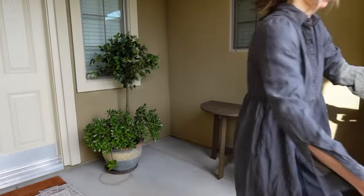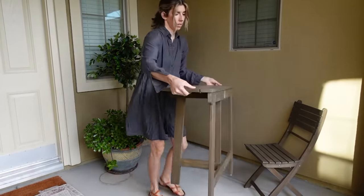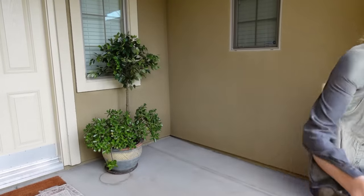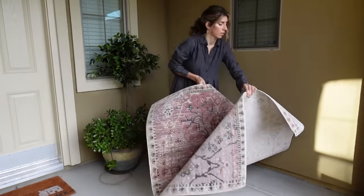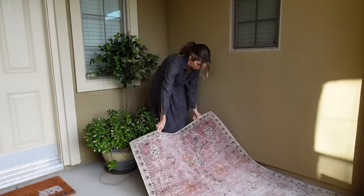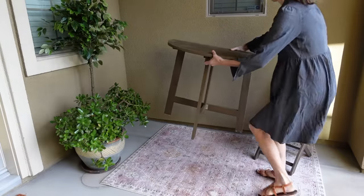I wanted to see if we just switched out the rug and moved it over to the bistro set, how that would look. And I think it just makes the space feel a little bit more complete and set up in a sense.